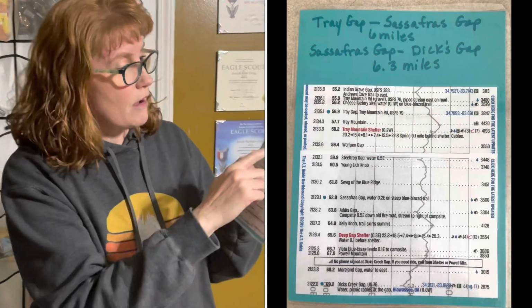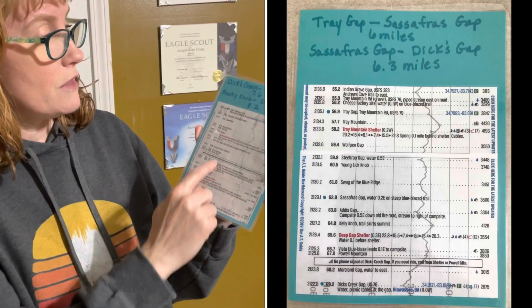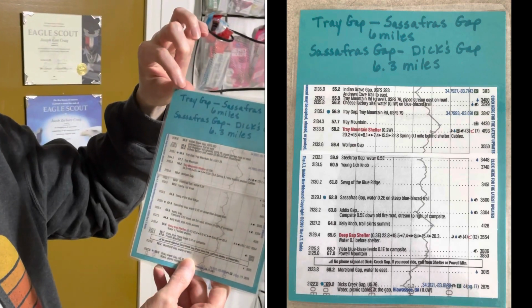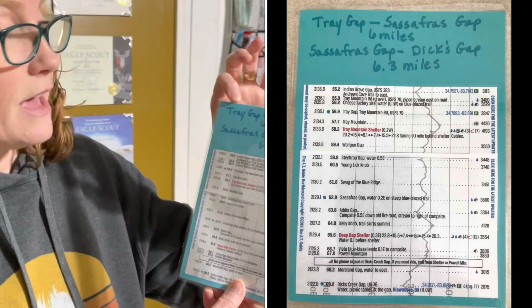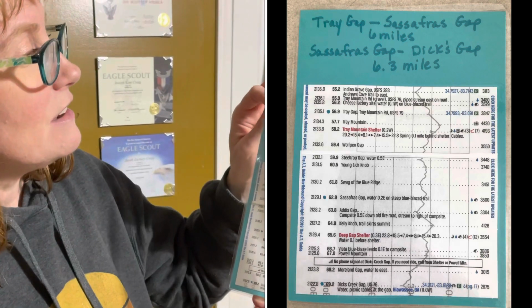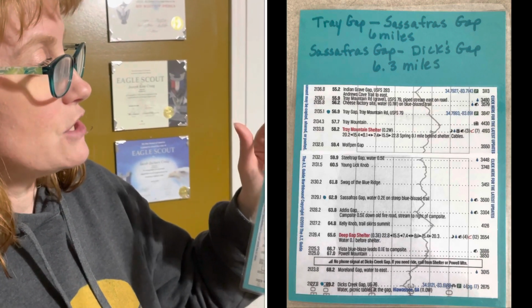Before each section, we would print off cards like this from the Appalachian Trail Guide, and we would write down that we ended the last section at Trey Gap Mountain Road, which was a really cool adventure. And then we started at Trey Gap for this section, and we went halfway, and then we stayed at Addis Gap, and then we went the other half, and then we had Martin pick us up in the support van at Dix Creek Gap, and then we drove to a local hotel there.